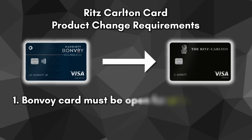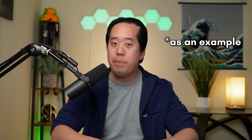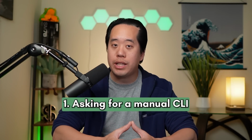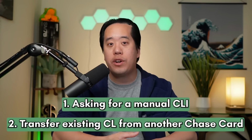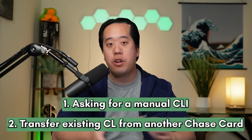Number one, you have to have this card open for at least 1 year. And number two, make sure this card has at least $10,000 in credit limit. If you apply for the Chase Bonvoy Boundless card and your credit limit is under $10,000, you have a year to boost this up. And some common options include asking for a manual credit limit increase, or you could transfer existing credit limit from an existing Chase personal credit card to the Boundless card itself.